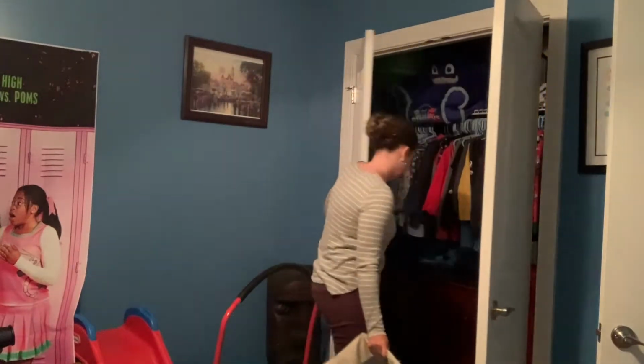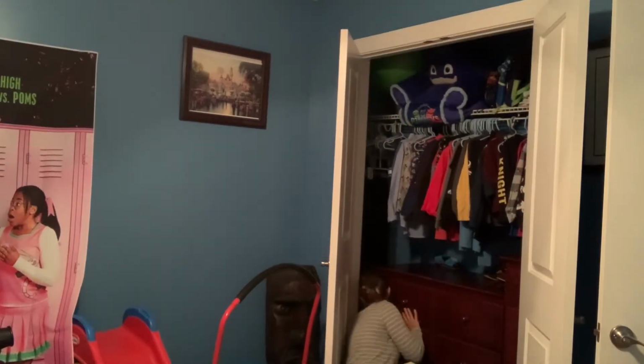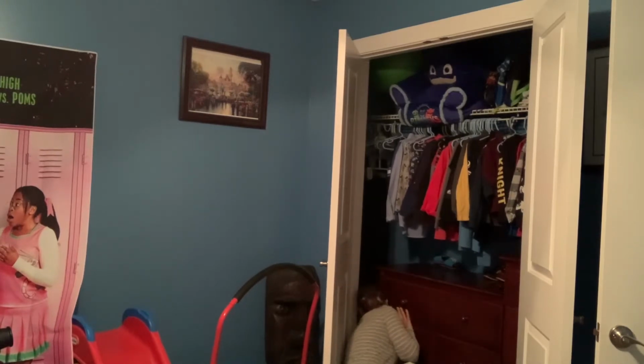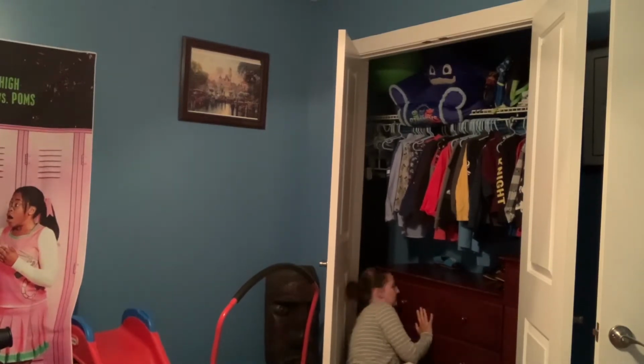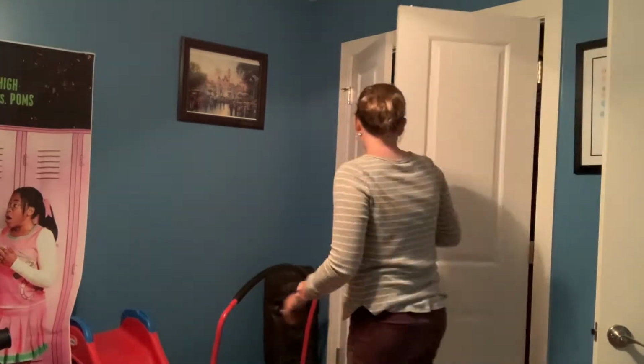So in our house, we have two tall hampers and one little laundry basket. Since I was using this hamper, Rex had just been throwing his clothes in his closet. So I'm just getting them out and putting them back into his hamper where they go, and then putting that back into his closet.